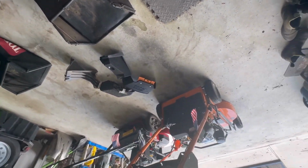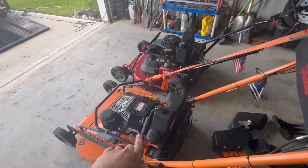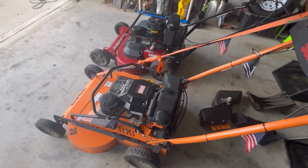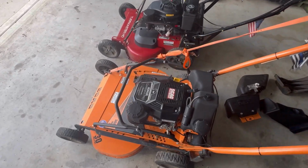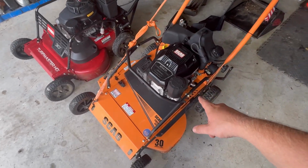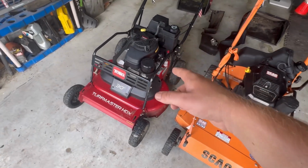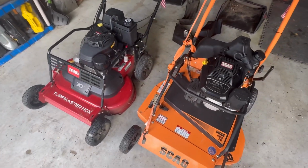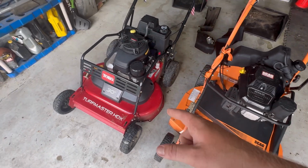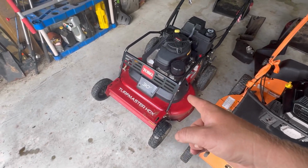So let's talk about that. Weight. The Scag SFC30, you're looking at a solid 220 pounds. You guys can double check me on that. This is a 2021 unit. Probably should have said that from the beginning. Sorry about that, but 2021 Scag SFC30, 2023 Turfmaster. So about 220 pounds on this Scag, and I believe it's under 200 pounds for sure on the Turfmaster.